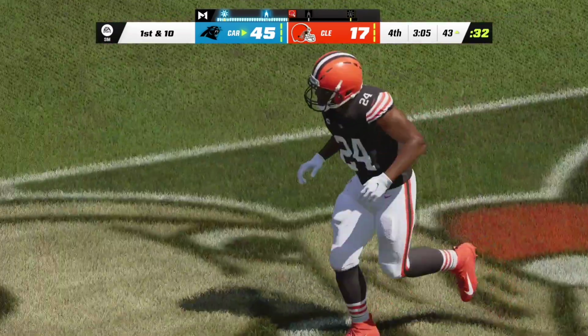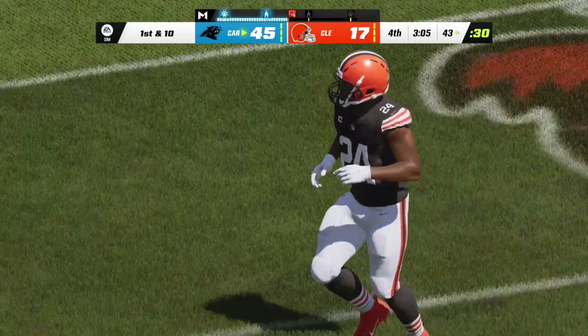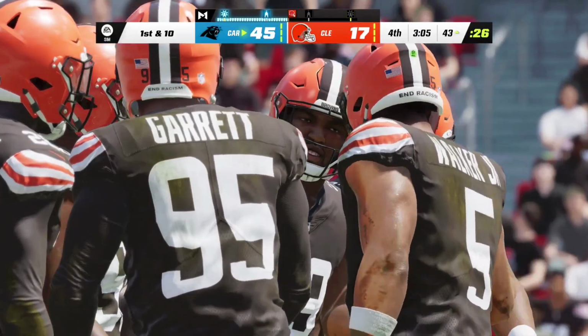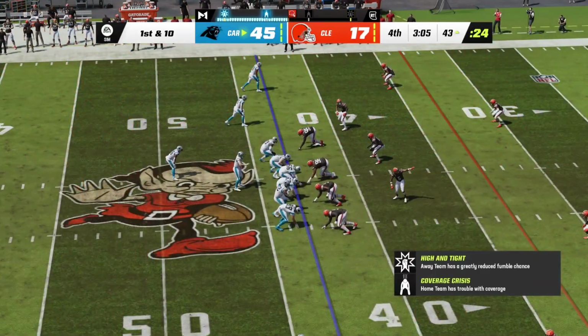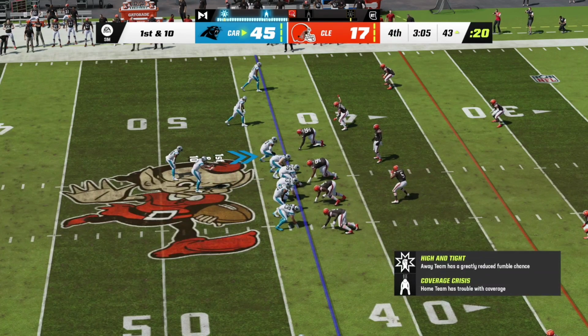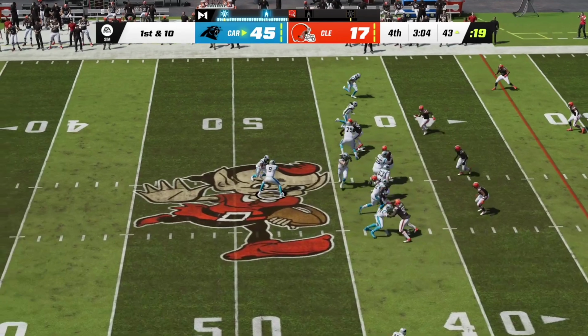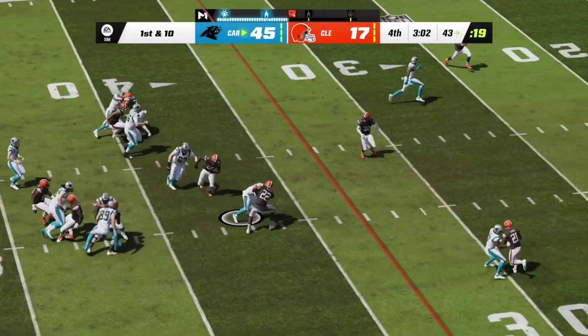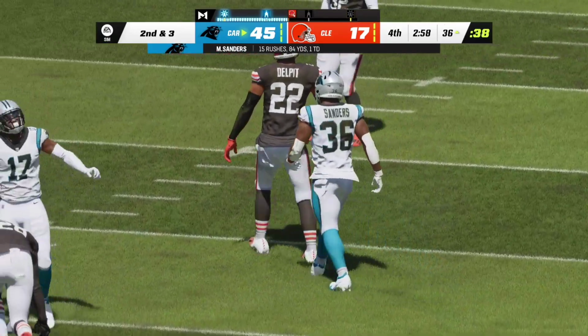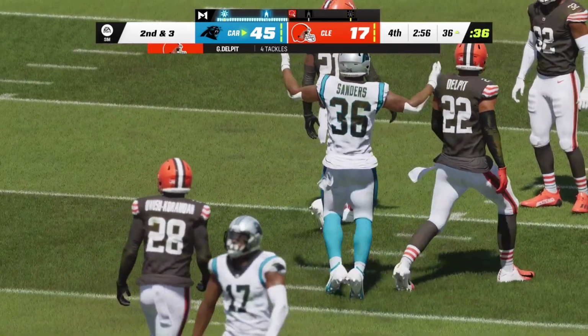And the Panthers are going to get it back in excellent field position. They'll run with Sanders up the middle. And down to the 36-yard line here. 84 yards rushing for him now to this point.